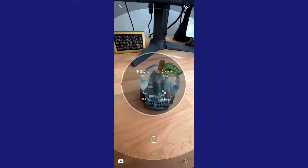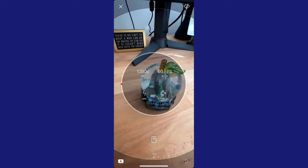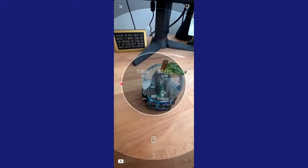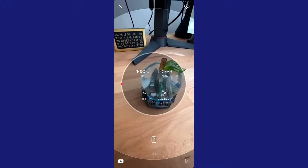If I want the flash on, I can turn that on. Most of the time I don't. Stabilize, I do like the stabilization. It just creates a smoother look for my video.